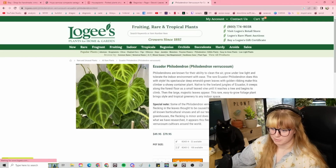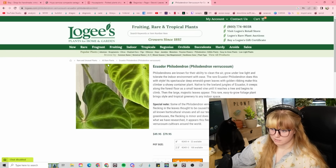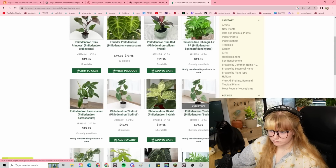I don't know why these companies are selling varicosum for so expensive. You can buy them for like $5 from Etsy. Literally $5. A 2.5-inch pot is $50. See, that's just unacceptable. Something tells me you like the first two stores better than these last two.